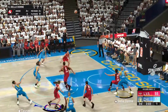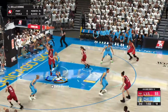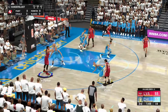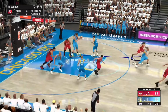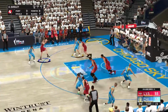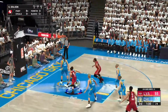Taurasi outside. From outside, off the mark. Well, that's just excellent perimeter defense right there. For the lead, Hamby outside. Pass to Plum. Parker. Delle Donne covering. She can't get that one to fall. Not quite enough defense that time around. Lucky she was off. I just hope that was a mistake by the D, because if that's how they plan to guard her, they're going to have serious problems.